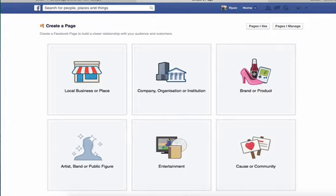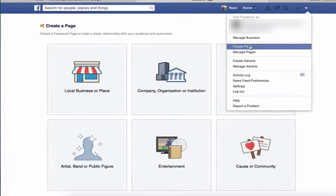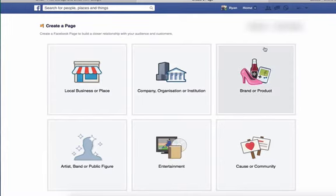It's not too late. Get yourself a business page set up first, and then you can just get everyone moved over. All right, so here we go. Dead simple. All you do, click the little down arrow in the top right next to your name, and you click on where it says Create Page. That brings up this page with 6 options.